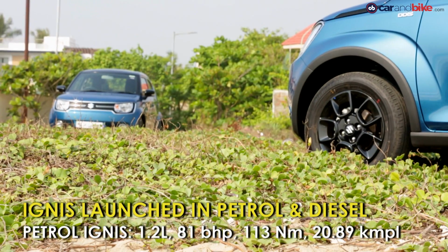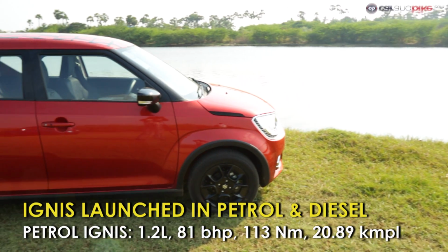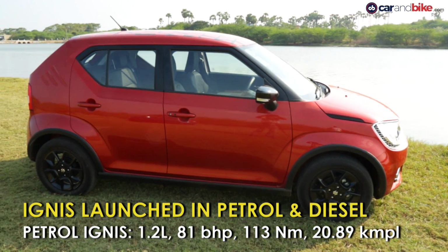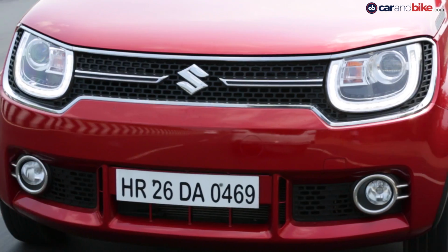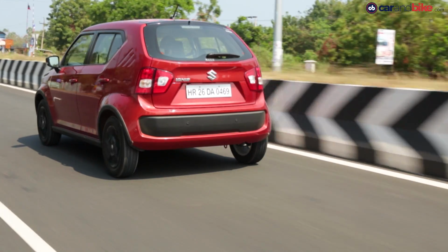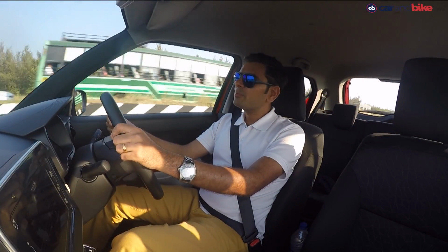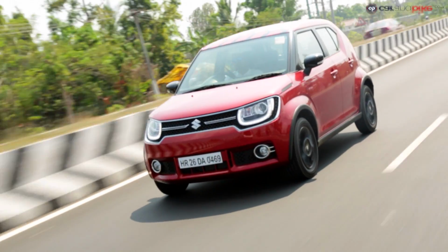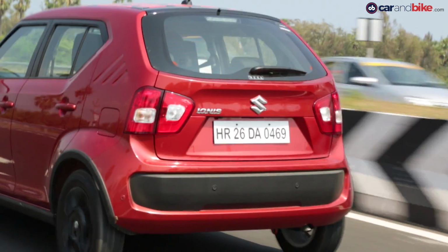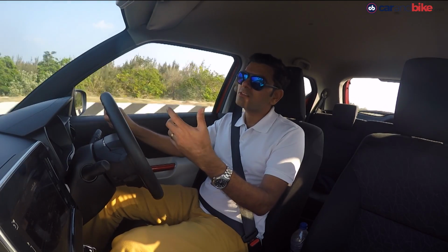The car comes with two engine options, a 1.2-litre petrol with 81 bhp, 113 Nm of torque, and claimed mileage of 20.89 km per litre. Now, the petrol engine's a familiar one to us, so it retains its light, zippy, really fun character. So it makes the car a good city runabout. But the only thing you miss is that ample growly torque that you have on the diesel.